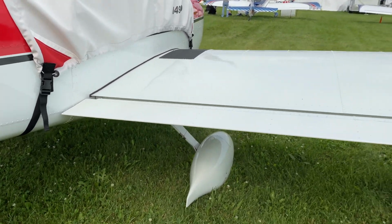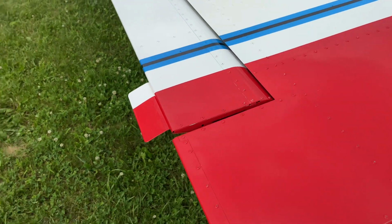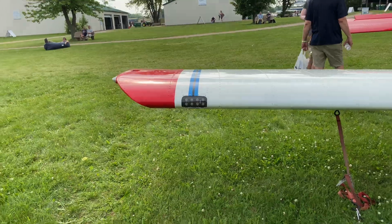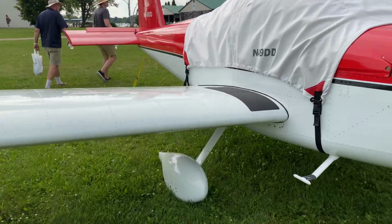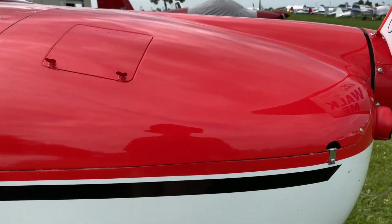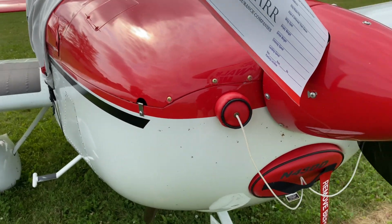Aileron hinge attachments look good. Again, he has the aileron trim tab here. Looks like the original landing light, only on the right side. He's made a good cutout for access to that screw. Now, for some reason, he's gone with these pan head screws, looks like AN 525s.